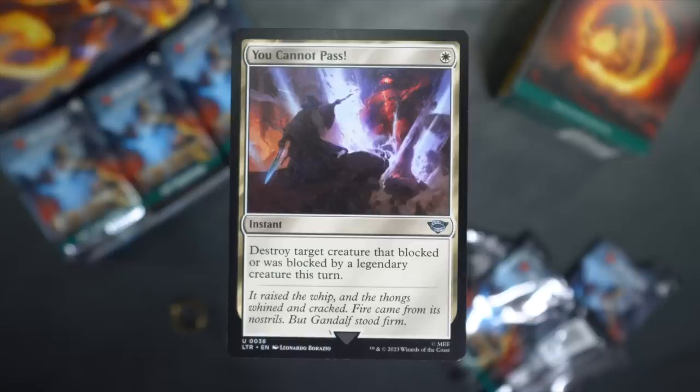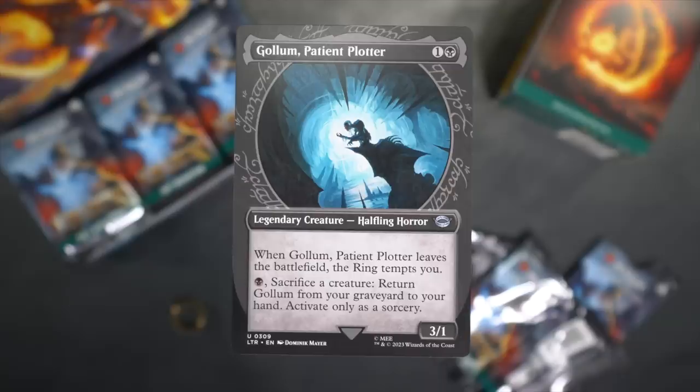Sorry, here you go. There's You Cannot Pass. Oh, You Cannot Pass! Yes. I want to try to do a different action presentation. I wanted to show you why I was so confused. Oh, what's up? I got Gollum, the Patient Plotter. 2 mana 3/1 legendary halfling horror for 1 and a black.